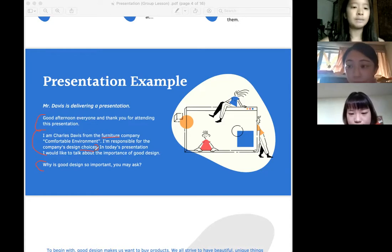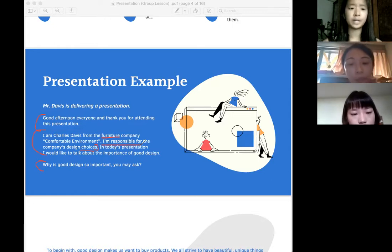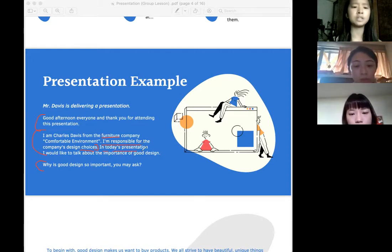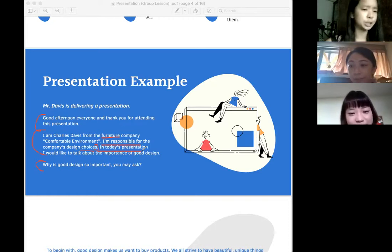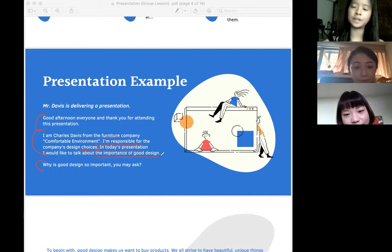Okay. So here he gives a self-introduction, right? I think this is also very good if we can practice this. So he says, I'm Charles Davis from the furniture company. This is their company name, Comfortable Environment. I'm responsible for, right? So he's talking about his job description or his job title, right? Why he's the person to introduce this. And then he talks about, in today's presentation, right? You give an opening. What is this presentation going to be about, right? I would like to talk about something, right? He's talking about why it's so important to have a good design, okay?